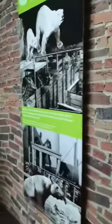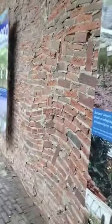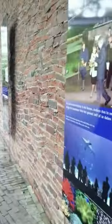These are old pictures from the war. Because during the war, this zoo was already here, but they had to take the animals out. Old pictures. It's hard to see. I'm not gonna read all the information, it's a little loud here.